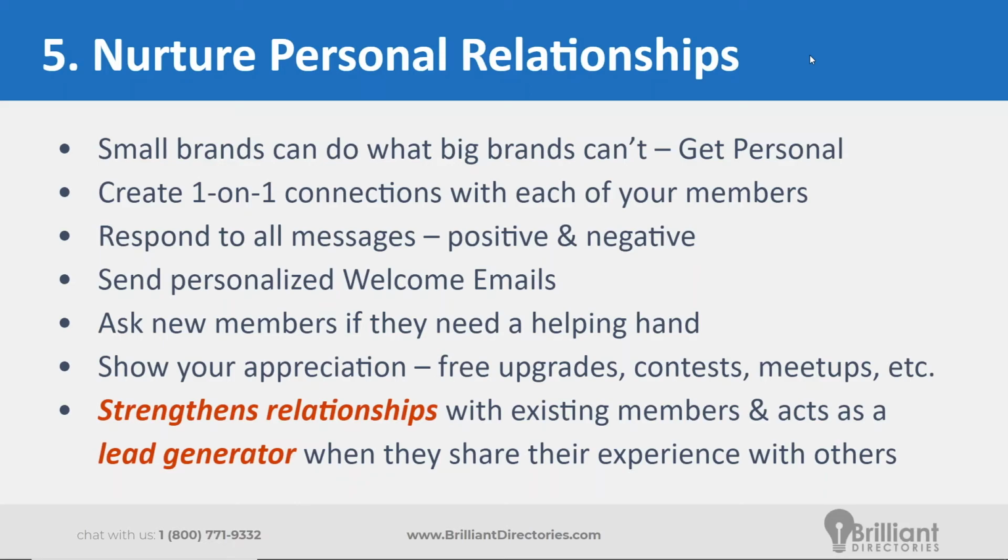That would be a great form of really strengthening the community aspect of your website. So all of this, nurturing these personal relationships, the big thing here is that it strengthens the relationships with not only your existing members, but it can also act as a good lead generator when those existing members share their experiences with their friends or family, coworkers, whoever else that they know that might be interested in your website as well.